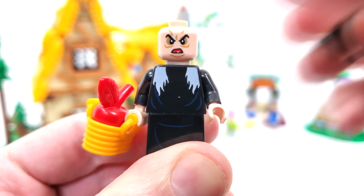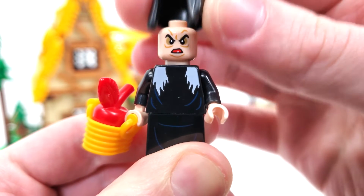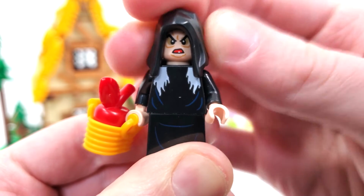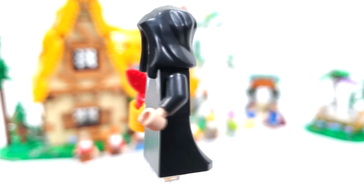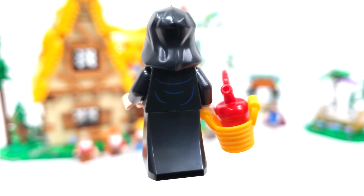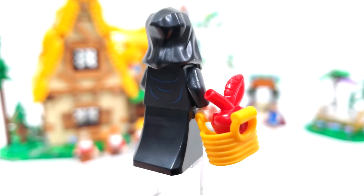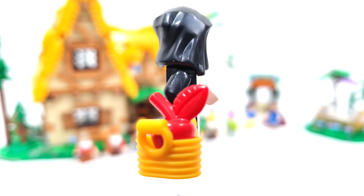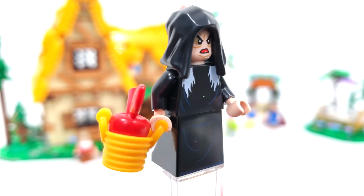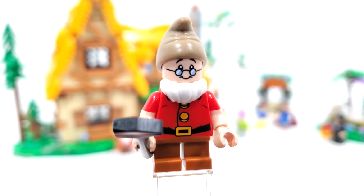Also, I have to say, printing a lighter color on a darker surface doesn't look too bad in this situation. You get that newer Jedi hood in black, which I really like getting. Quick look at the back printing, very faint lines. And of course, this character is not complete without a basket featuring a red poison apple. Really great. Now on to the Seven Dwarfs.